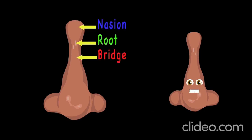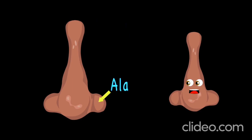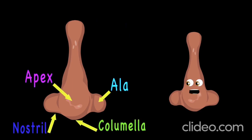Let's start with the parts of the nose that you can see. The nasion, root, and bridge are the first parts of 3. Then the ala, apex, nostril, and columella are parts of your nose, whether you're a girl or a fella.